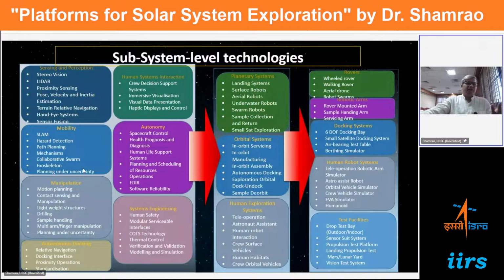Then you have manipulation systems, such as drilling systems and lightweight structures. If you are a mechanical engineer, you would be very much interested in that. And autonomous docking. You cannot have docking based on human intervention, so it has to have autonomous docking. Then, since humans and machines are going to work together, you need human robot interaction systems and autonomy. So these are some of the things.